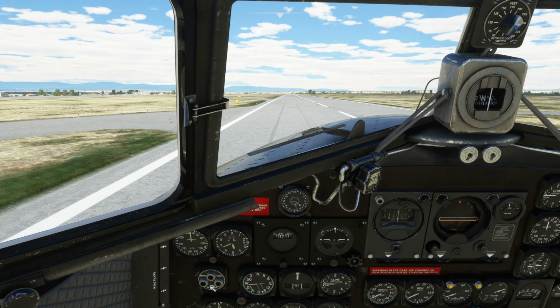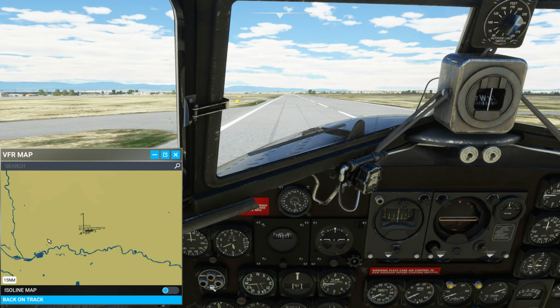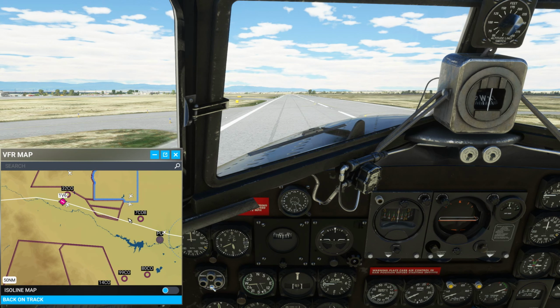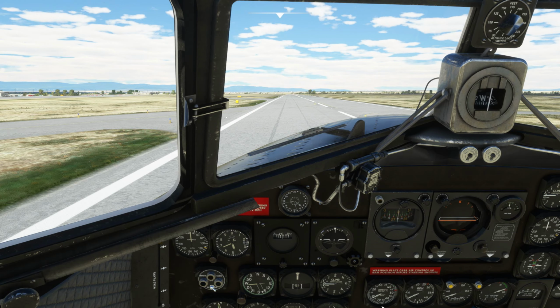So no VORs or anything on this one, it said. Which is a bummer because that's always fun to do. Yeah, there's no navigation. Just follow our heading. Keep that little lake to the right, river to the left. And we'll be there in 9 minutes apparently.